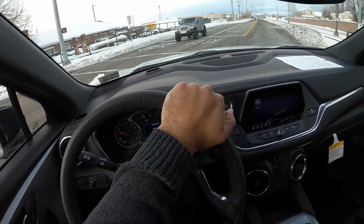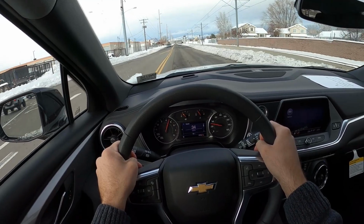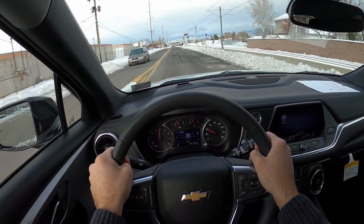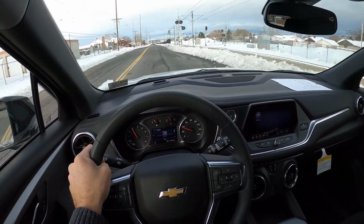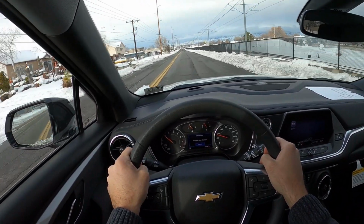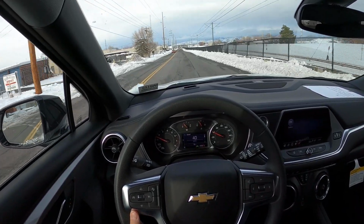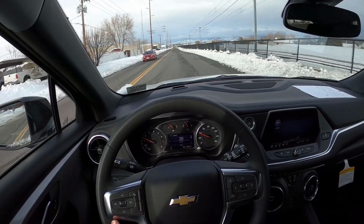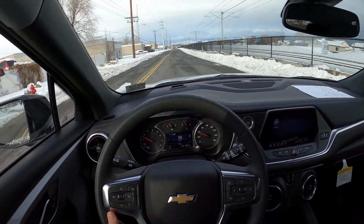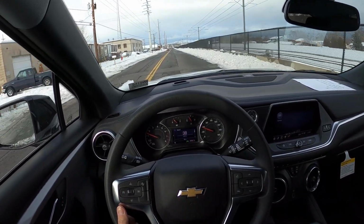I've got the Blazer popped over into the sport mode. Whoa. That punches. Wow, I didn't expect that. Gonna pop it back over into just the all-wheel drive mode. Yeah, that 2-liter punches. I didn't expect it to be that quick. There's definitely a benefit to getting this over the V6. Wow, that was pretty exciting. That 9-speed's really quick too. Yeah, really good engine transmission combo. I will say that.